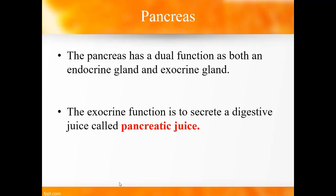All right, next organ we'll talk about is the pancreas. Now I mentioned when the course first started, when we started with the endocrine system, how the pancreas had a dual function. It is an endocrine and exocrine organ. Back then in January we talked about the endocrine function, and now we will go into the exocrine function of this organ. And the exocrine function of the pancreas is to secrete a digestive juice called pancreatic juice.